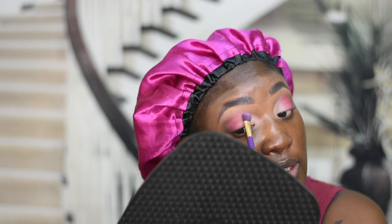Okay, cool. That's not bad at all. Now that I'm finished with this part, just adding a little more in the inner corner of my eyes. I'm liking the softness of the look. Could get away with it. Yeah, not bad at all.